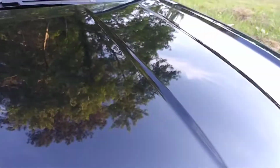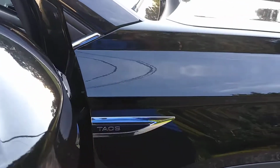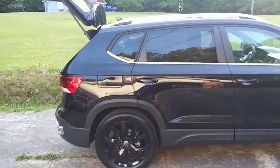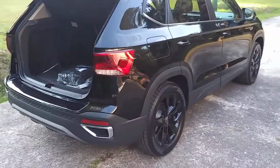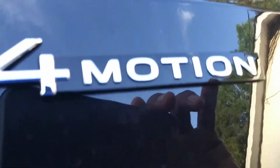Let me put the hood back down. Look at that shine, boy. Whew. Look at that paint. Got that metallic paint. Yes, sir. Got that hatchback on it. 4Motion system on it there. It's got that cargo cover on it. This is the SE model with the 4Motion.